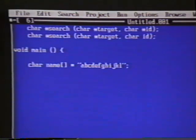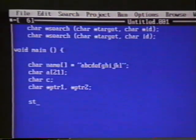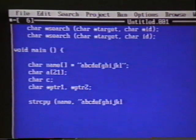Next is char A[21]; Then char C; The next line reads char *PTR1, *PTR2; Next we have strcpy(name, "ABCDEFGHIJKL"). This part of the statement is in parentheses. The next line is also a string copy line, strcpy(A, "GHI").